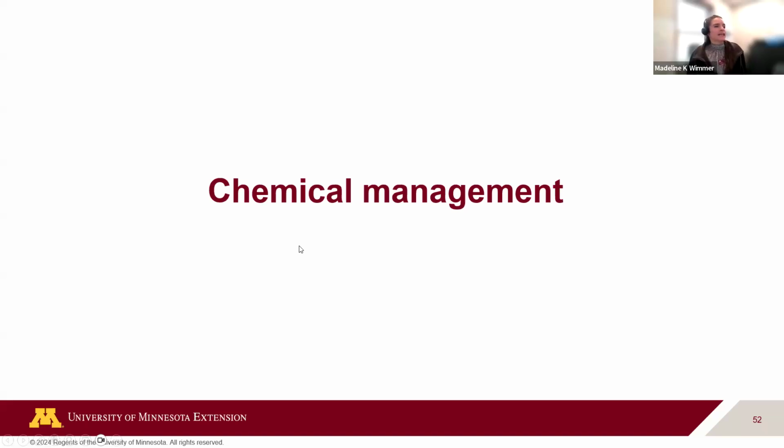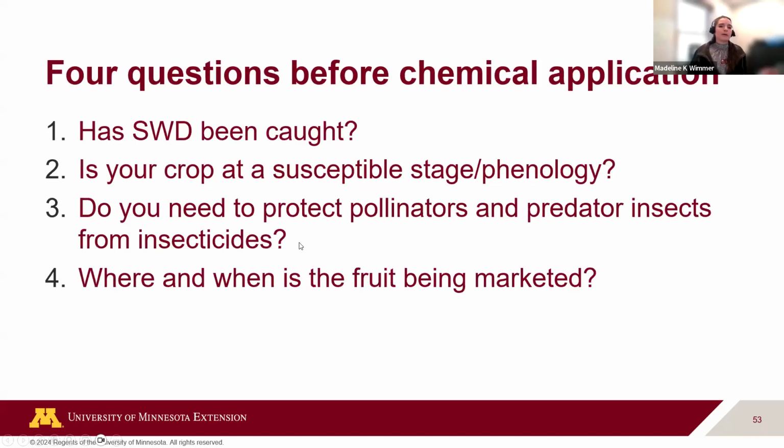Chemical management here. Before thinking about selection and before actually applying any chemicals, it's really helpful to ask yourself, have you caught spotted wing? Has it shown up in a trap? And then is your crop susceptible? Has it started to change color? And do you need to protect pollinators as well as predator insects? Is that important to you? As well as where and when is your fruit being marketed? Are there certain times, paying attention to pre-harvest intervals? All of that is going to be really important.